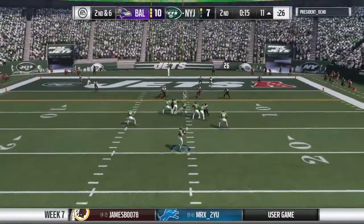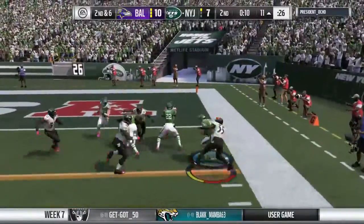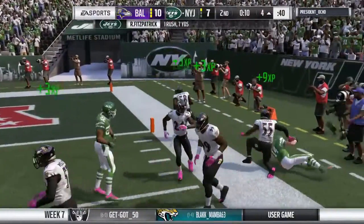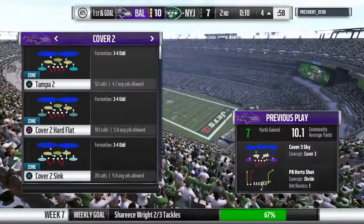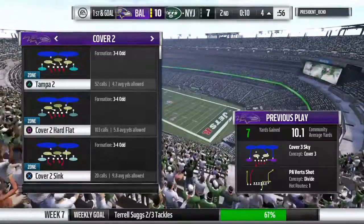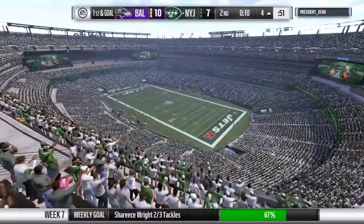Off the play fake here, Fitzpatrick, eluding the pressure right. 7 yards there, good enough to move the sticks. Now whistles come in. We're going to get a timeout here by the offense. And with halftime on the horizon, they'll be out of timeouts from here forward.